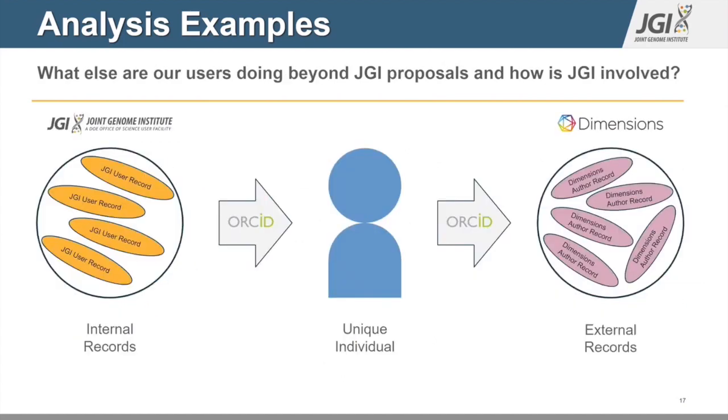Another fun example of what this looks like in practice involves using ORCIDs not only for user disambiguation, but also for tying JGI things to external things like author records in publication indexers like Dimensions, which is the data source I use for most of my publication stuff. So here we have one person that for whatever reason has many duplicate JGI user records. We can use ORCID to bind all of those together. At the same time, that person could also have multiple Dimensions author records, which are their internal individual entities that they use to store author information. However, we can bind all of these together using ORCIDs as well.